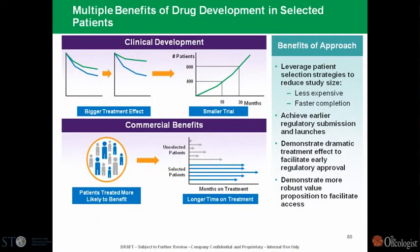So clearly, there are multiple benefits to trying to target the patients who are most likely to respond to a therapy. First, we can design our trials to have a bigger treatment effect because we're selecting patients who are most likely to benefit. In addition, because we're looking for a larger treatment effect, we can actually detect that with a smaller number of patients than the typical unselected trials.